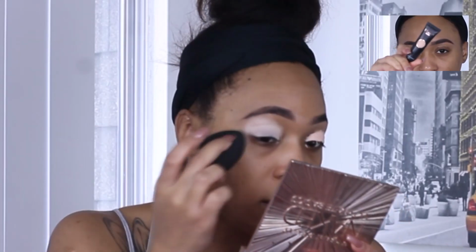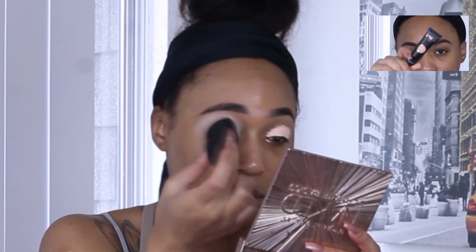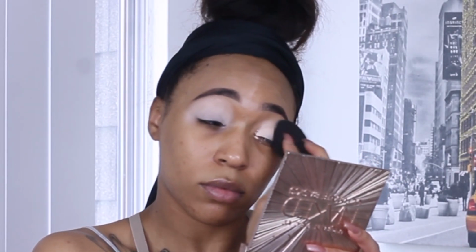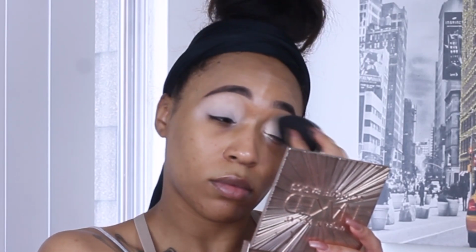Okay, so y'all already know how I like to do. I just like to jump right into it. So the first thing I'm going to do is take my p.louise base in rumour, y'all already know, and I'm going to use this to prime my eyelids. Make sure you soften the outer corner and inner corner, so when you do your eyeshadow and your foundation, everything just blends seamlessly. I did use a beauty blender to, of course, apply this base.